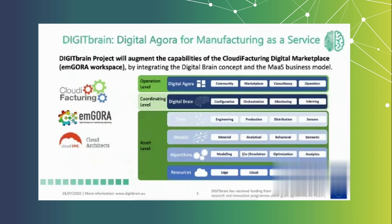The Digit Brain concept is based on the separation between data, models, and algorithms. And we call those data, model, and algorithm, we call them assets. And those assets can be published on the Digital Agora separately by the respective providers. And on the Digital Agora, those assets could be put together into a working digital twin, which then can be used and utilized by the end user or by other end users as well.